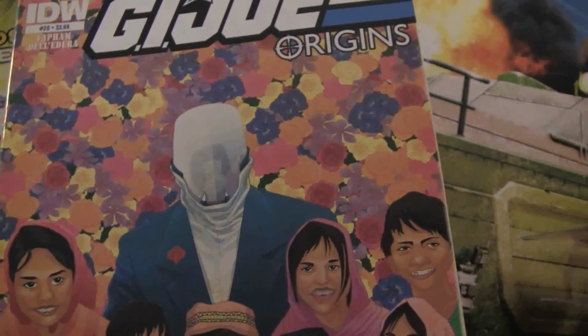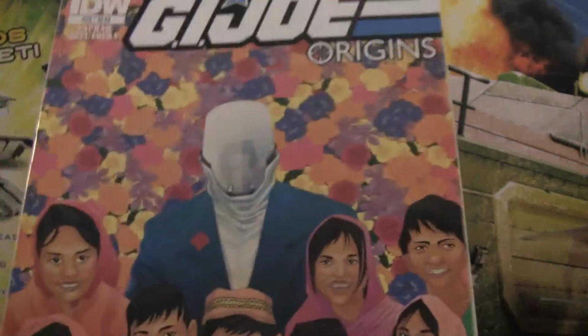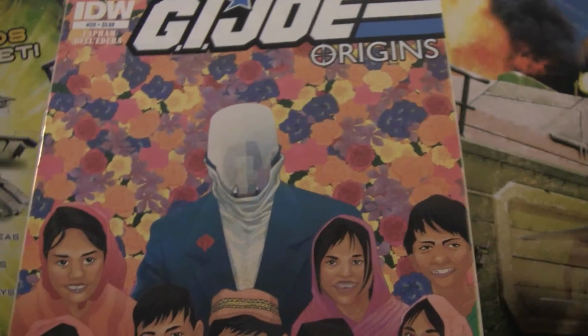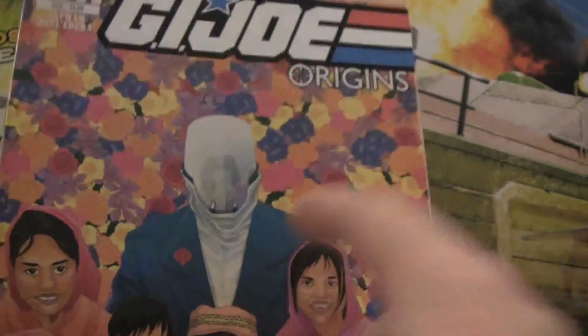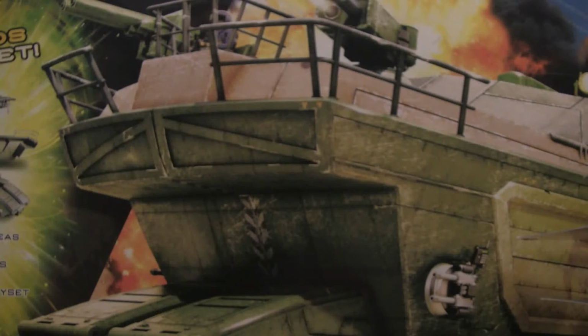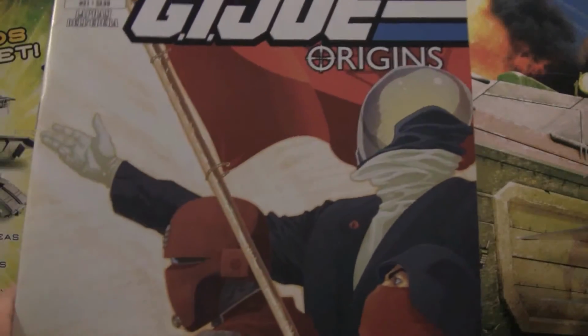It's just that nostalgic feel, but also he just looks so good, in my opinion, with that battle helmet and his uniform and everything. So, this possibly could grow on me, but right now it's not really anything I'm too much of a fan of. But that was number 20 of IDW's main line of comics for G.I. Joe. And then we have number 21.